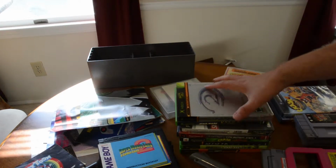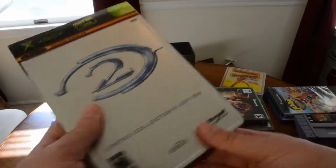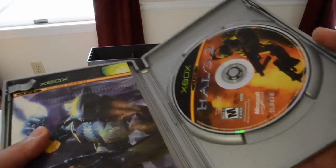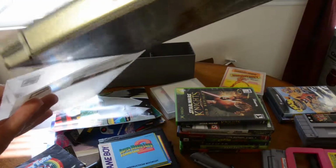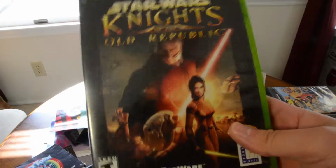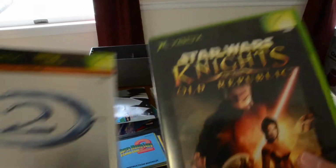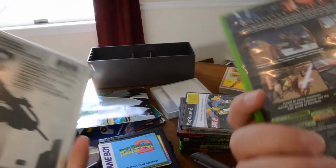Then from my local flea market, I picked up Halo 2, the limited collector's edition. So this is the steel case. Had a little bit of rust on it, but otherwise it's in great shape. It has all the instructions. It has the 2 discs there. So I picked up this and Star Wars Knights of the Old Republic, which I picked up before at the flea market, but it wasn't complete. So now I have a complete copy of it. So I picked up these 2. I think they were asking for 10. I talked them down to 9. You know, saved $1.